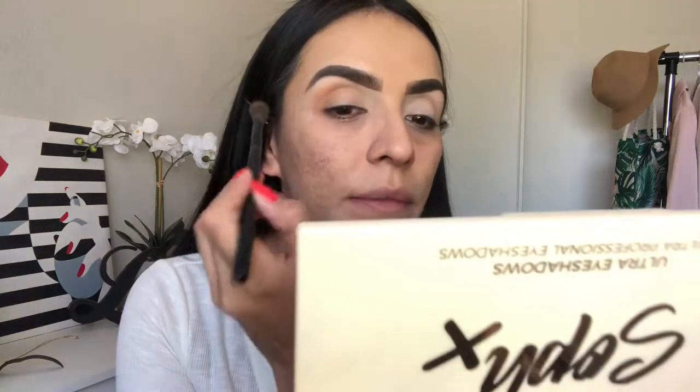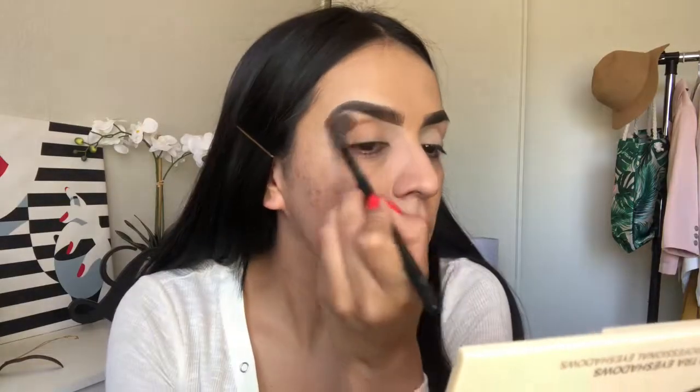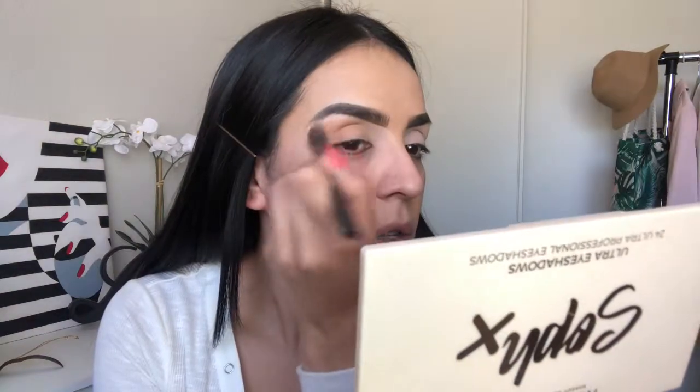Wow. This does have pigment to it. I'm just going to go right in. As you guys can see, it is pigmented. And I just tapped it twice. Look how pigmented that is. Let me go ahead and do the other eye.